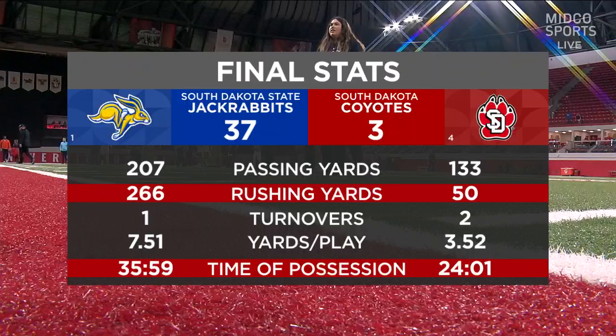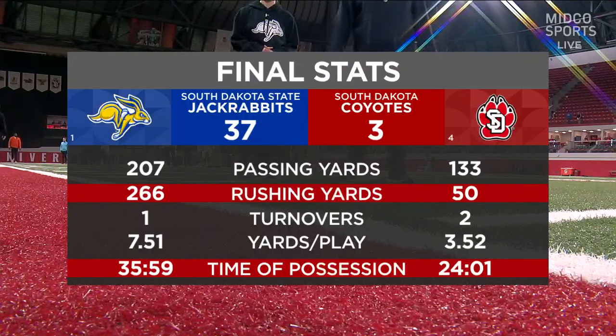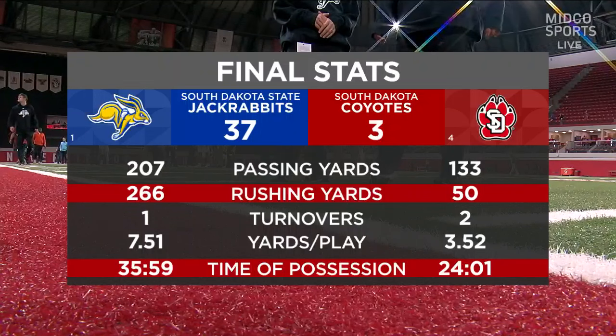I think if they're going to match up against, and they have a very good chance to get in the playoffs, against some of these more physical teams in the trenches like a Montana State, they're going to have to go a little more up-tempo to try to change the pace of the game.